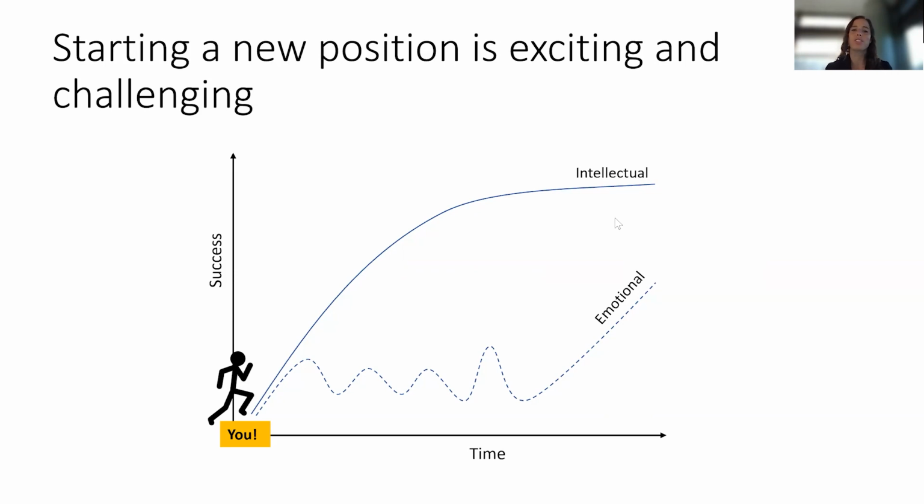There's also that emotional curve, which is usually more of an up and down curve throughout the onboarding process. You're excited about the position, and encounter many challenges, as always within onboarding. But in the end, both of these curves lead towards the ultimate success within your role.